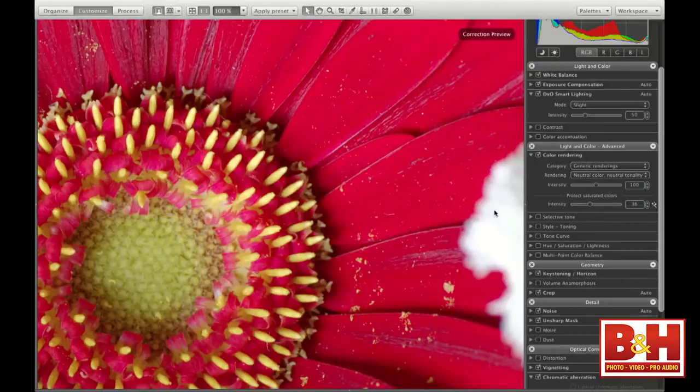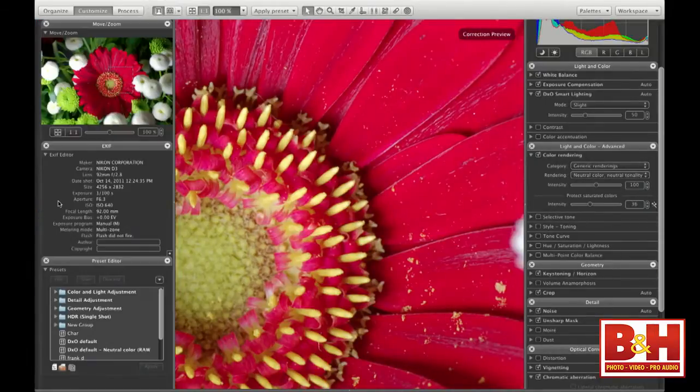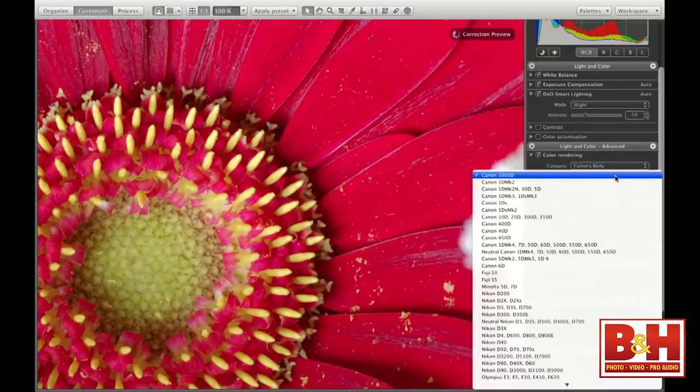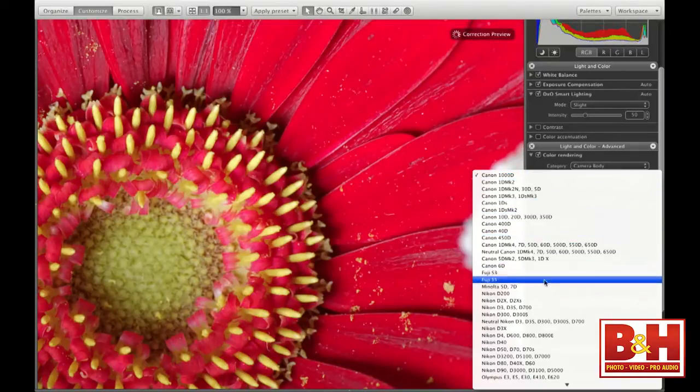So what we're going to do now is look into our EXIF information editor, and we can clearly see that this image was shot with the Nikon D3. So now I'm going to tap into the color rendering under the generic rendering under category, and I'm going to go to camera body. I'm going to look up that Nikon D3 that we shot with. Here it goes, Nikon D3.